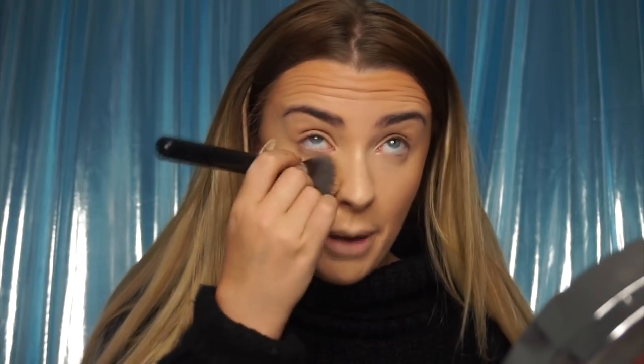Pretty much everything that I'm using is actually quite reasonably priced and more on the drugstore end. There's only maybe one or two things in this whole entire tutorial today that I'm using that is not from the drugstore. So what you want to do firstly before you apply any powders to the face, like on the under eyes or anything, you can see creases on the top of my eyes and creases underneath. So I'll get my foundation brush and I'll just pat underneath the eye again, making sure that there's no creases under there.